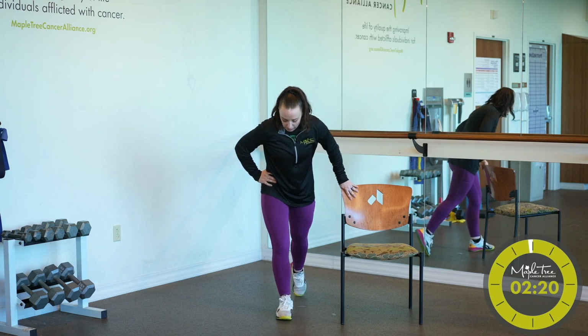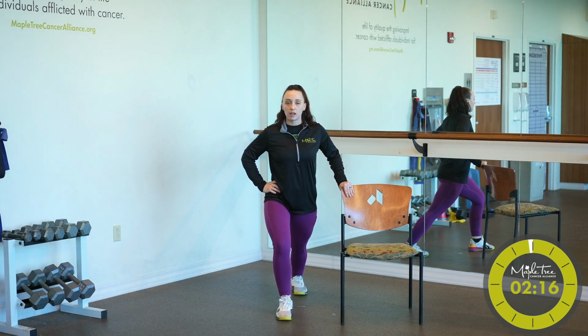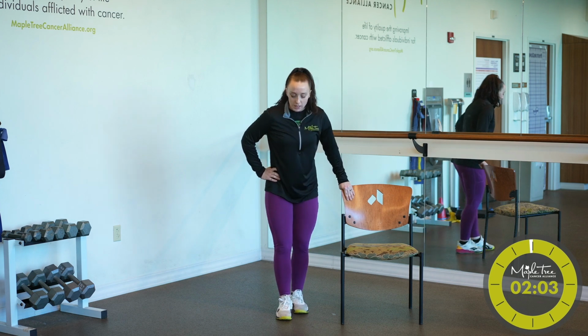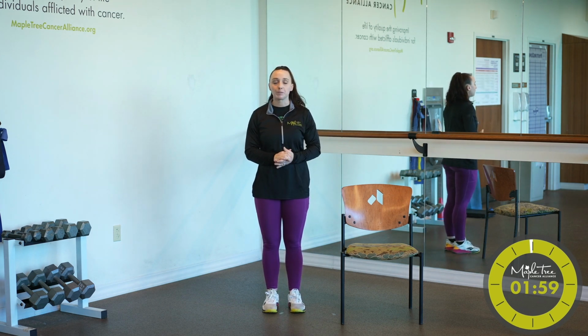So other foot in front, knee over toe with that bent leg, straight leg in the back, pushing that heel to the floor. And 1, 2, 3, 4, 5, 6, 7, 8, 9, 10. All right. And then we have 2 movements left for our cool down.